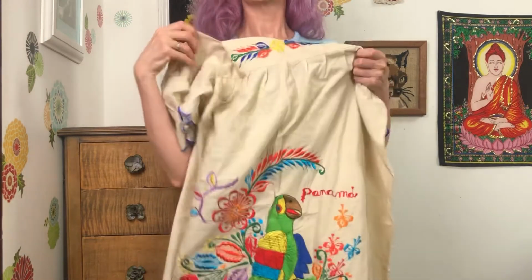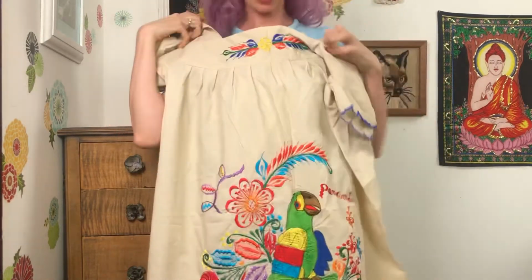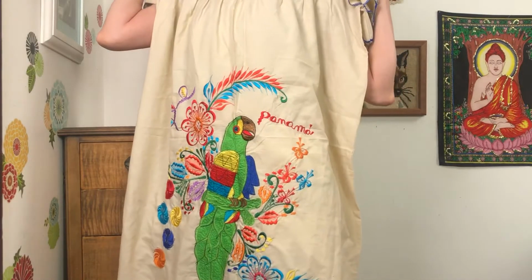But it's just so cool. Look at that. I love these kind of dresses, but I do try to stick to the cotton ones, just because once you're getting into polyester, it's later. I like the bottom of it too. But this was just so cool with the freaking parrot.